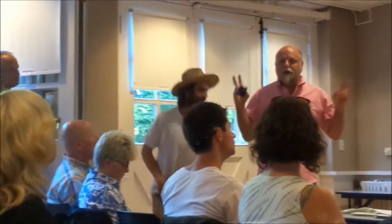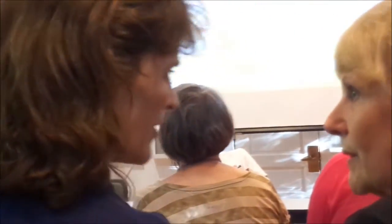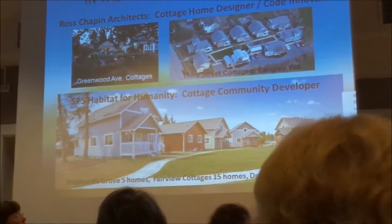So another example of a kind of tiny home village is a cottage housing development. An architect in Langley, Washington named Ross Chapin came up with this idea. They're obviously larger homes, but they are grouped around a central common area, a courtyard, if you will. And this has been recognized, and in fact, built here in our community. Habitat for Humanity has adopted this cottage housing model and built the Shepherd's Grove development with 5 homes.